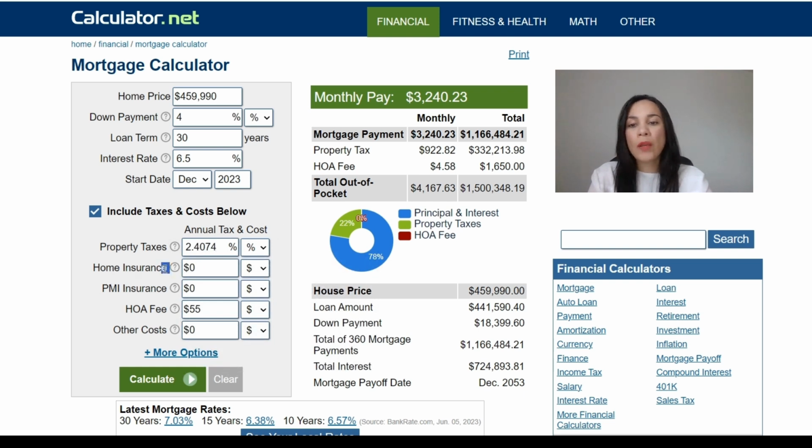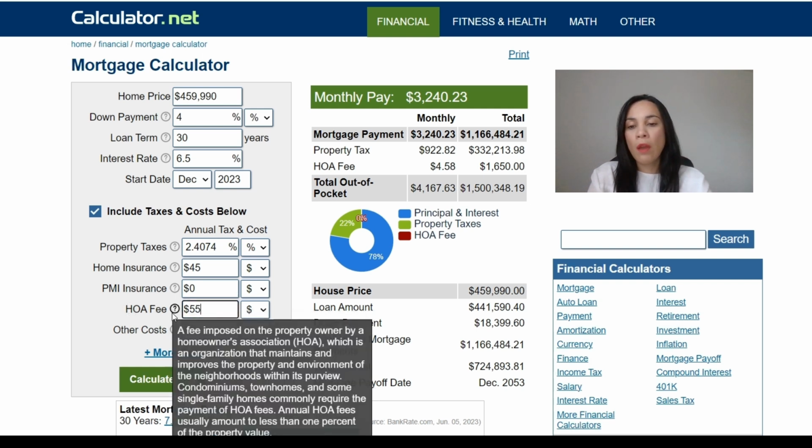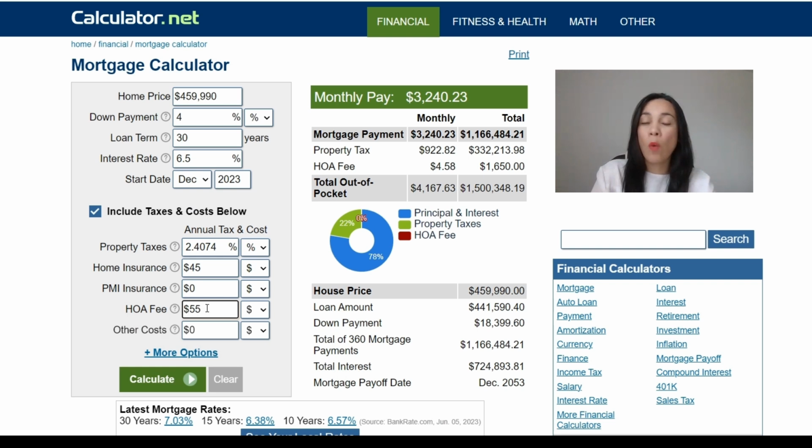For the home insurance, it really depends on the company that you're going to decide. I have seen that usually it's about 1,000, 1,400, something like that per year. So I'm going to add something like $45 per month, just in case. And the PMI is something that you're going to figure out with your mortgage broker. And then the HOA for this community is $55 per month. Maybe the payments might be quarterly, but per month it's 55.